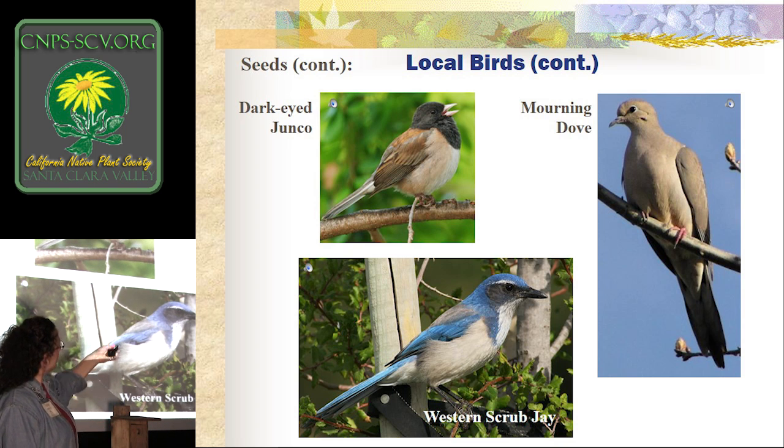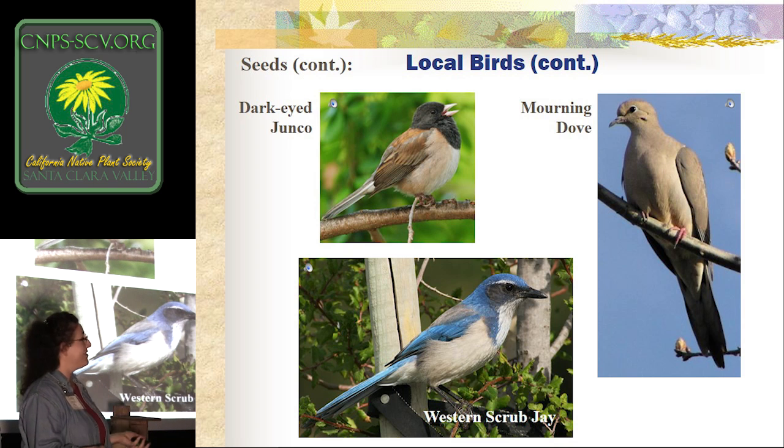This one here, the mourning dove, hopefully all of you have seen mourning doves. These are the ones that you will see sitting on the telephone wires in the mornings. And I want you to notice their spelling, right? It's mourning as in sadness, that they are mourning, they're in sorrow. Because when they call, they do that beautiful whoo, whoo, whoo, and it sounds like they're crying. It sounds like they're sad.